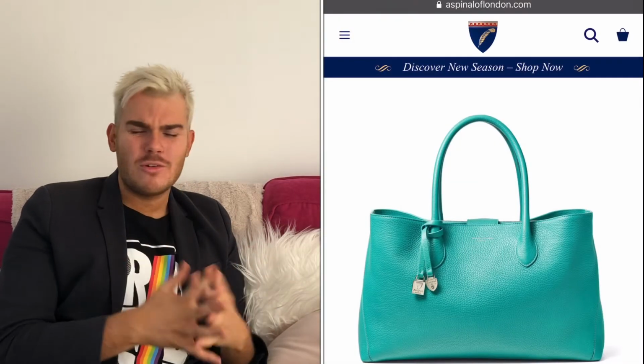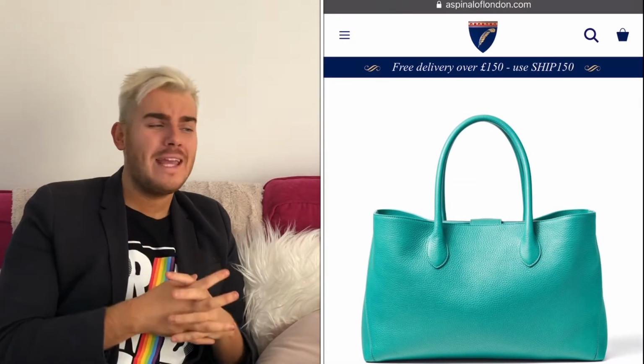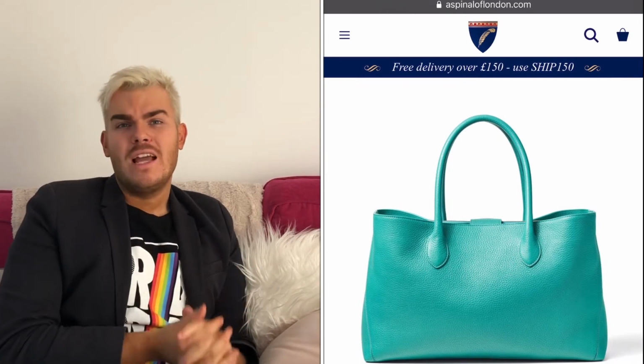Now, I promise I will talk about something other than bags in a moment, but I've just got a couple more bags to get through. The next one is, again, a very classic style from them, and this is the London tote. This is absolutely beautiful, and I particularly love it in this green turquoisey colour. It's not quite turquoise, but you see where I'm going. It's more of a green.